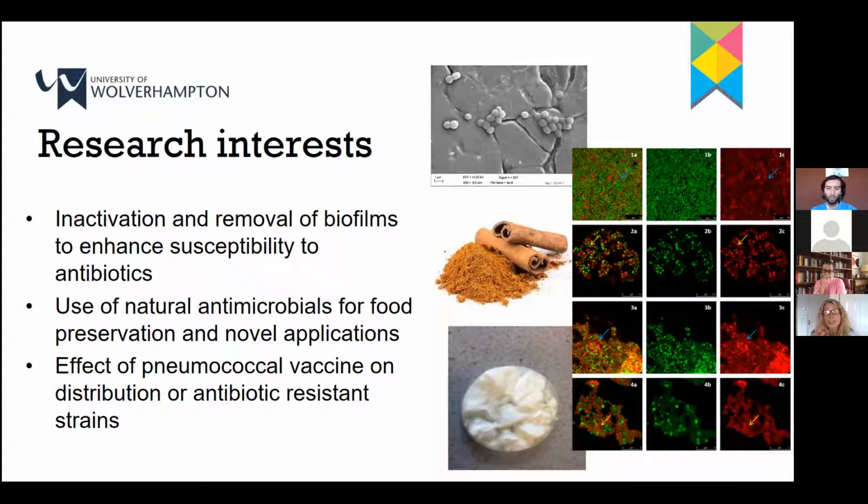They become less sensitive to antimicrobials. We've got ongoing research looking at how we can enhance the inactivation of those organisms, by adding treatments such as different amino acids that enhance the solubility and the action of different antibiotics in the treatment of these biofilms. And these are of relevance, for example, to patients suffering from cystic fibrosis, where biofilms are a particular problem.